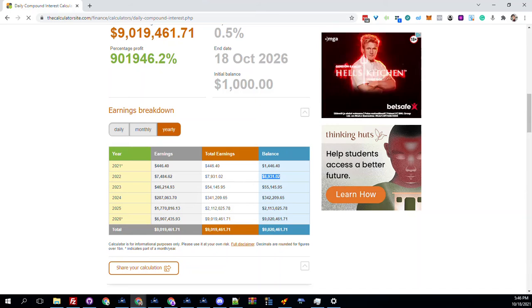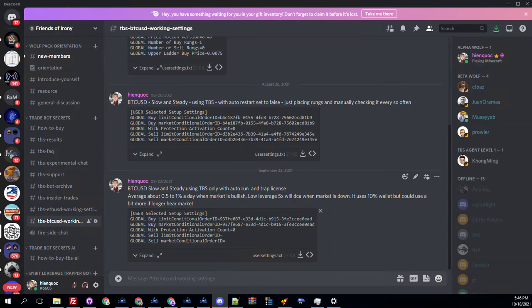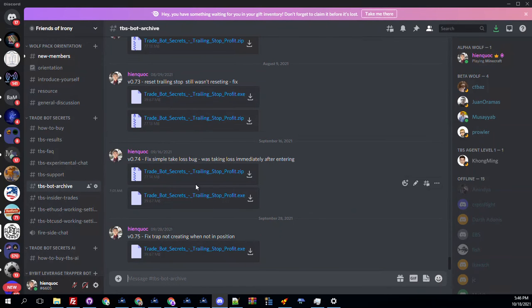So if you're a new member and you join, think about those two strategies. And what you're going to need when you come in is you're going to load up here. You're going to ask for access as a TBS agent level 1. If you also, with Leverage Trapper Bot, you also be Beta Wolf 2, but then you'll also get the access to this. All the files are here, the latest one.